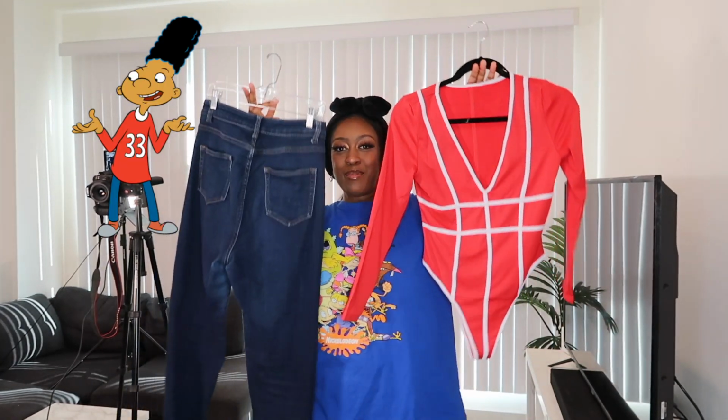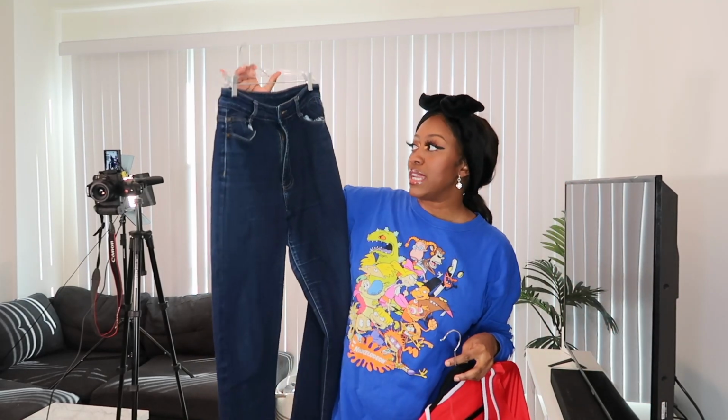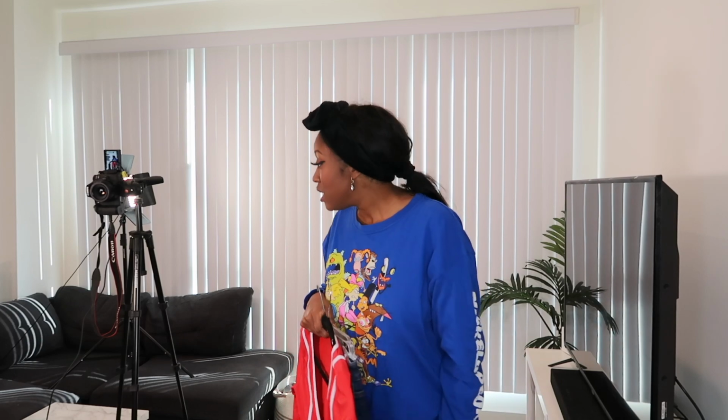All right, so we're doing Gerald first. This is outfit number 1. So we're gonna start with this bodysuit, and I'm gonna pair it with some skinny jeans. I wanna wear my red heels, but you can't really see my feet in this. So I'm debating on if I wanna struggle and put heels on or just have the concept, you know what I mean? So yeah, I'm gonna put this on and I'll be right back.